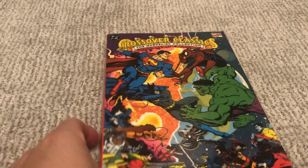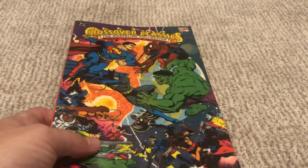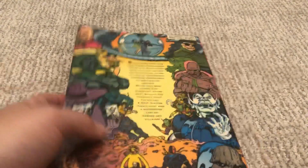8 out of 10 stuff, totally worth the read, enjoyable, Epic Collection sized, pretty much, because these are all like 4 full graphic novels thrown into here, which I love. The quality of the paper is not the best, but what can you do?